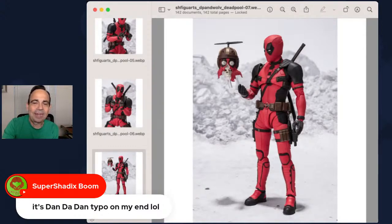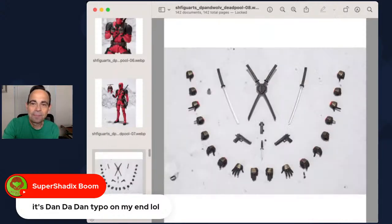Headpool. And I like the way they did that, so that Headpool is kind of just hanging out there. Like the way that it connects to Deadpool. Look at that.